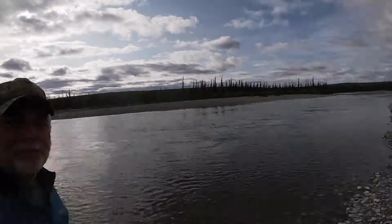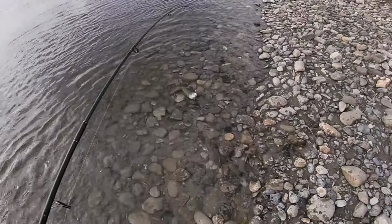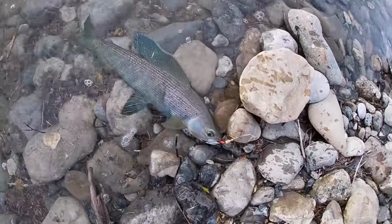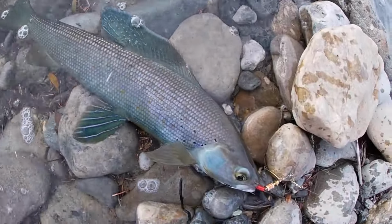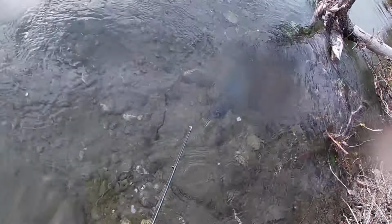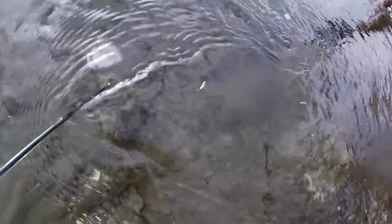Having some fun. Hey, you want some fighting and some big giant Arctic grayling? Look at that. Look at the colors on them. Look at that beautiful dorsal fin. And here you go, just caught a nice Arctic grayling.